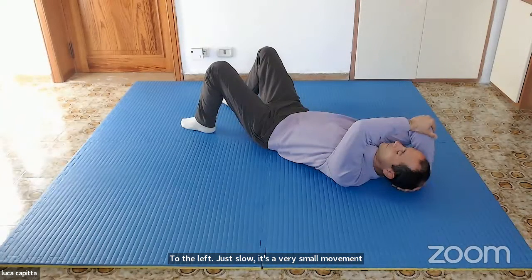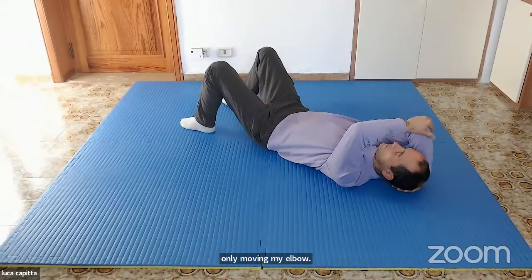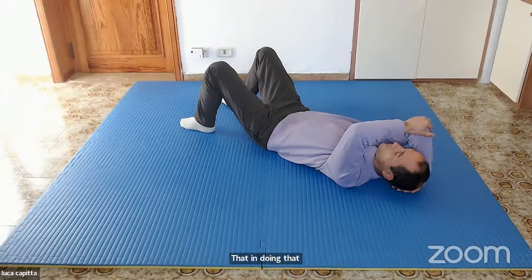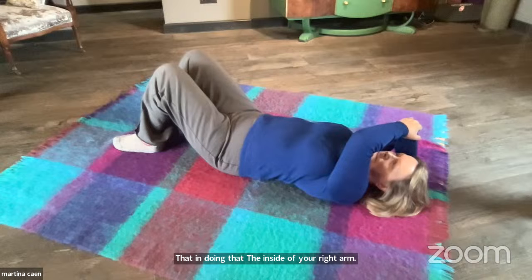If I were on the floor with you, you would see that I'm only moving my elbow an inch, 2 inches to the left. But you can feel clearly that in doing that, the inside of your right arm comes closer to your right cheek. You feel that?